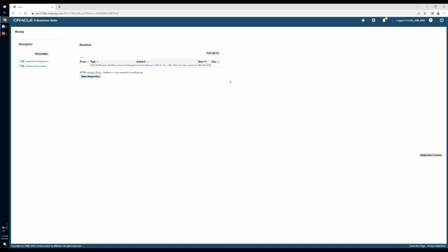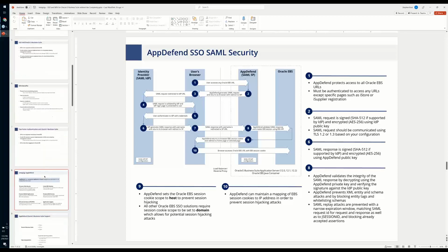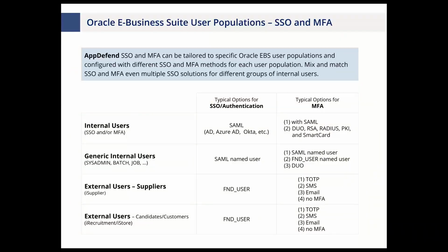So we went through a number of scenarios here to show you the single sign-on working, and how we can protect and add two-factor authentication to privileged accounts, privileged responsibilities, or very high-risk functions. We went through a number of scenarios around protecting generic accounts. So again, this is mix and match. This is going through your environment and looking at your different user populations and how you want to protect each one, with the different solutions for single sign-on and multi-factor authentication, popping it up at different points. For generic users, we have clients with 2 or 3 different ways that they do it, based on whether it's one user accessing one account or 10 users accessing 10 different accounts. We can pick and choose the best solution for you.